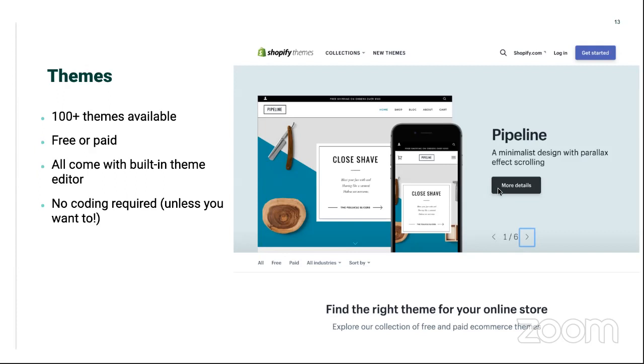So it's a drag and drop editor. You click and drag things around. You can add sections, remove them, shuffle things around, but you can build your whole store just with a really easy drag and drop editor. And again, we'll show everyone quickly how that works in the second half of today's session.